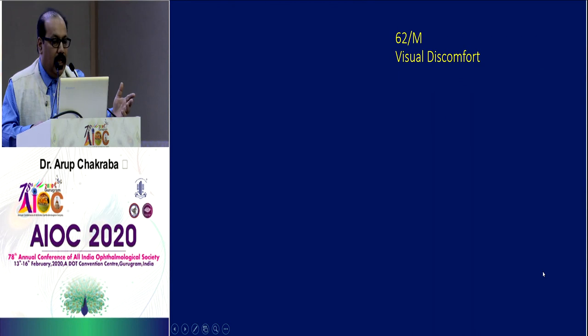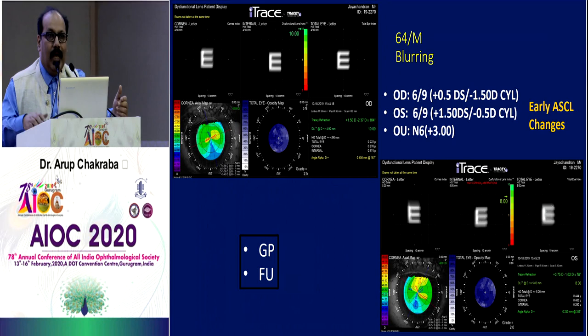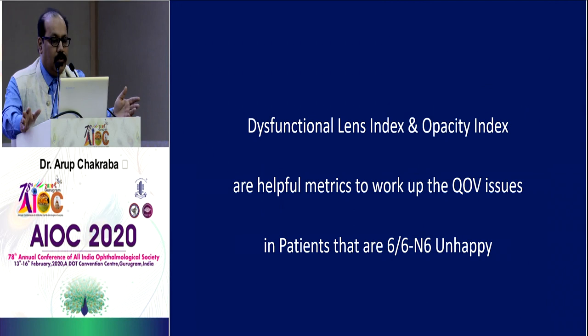So friends, I would just like to conclude by saying that depending upon the workup results on the eye trace, I have taken a decision to go in for cataract surgery as soon as the patient was ready for it. I have followed up patients with just glasses when I didn't have the justification or any objective evidence to support my decision for going ahead with cataract surgery. So dysfunctional lens index and opacity index are helpful metrics to work up quality of vision issues in patients that are 6/6, N6, but unhappy.